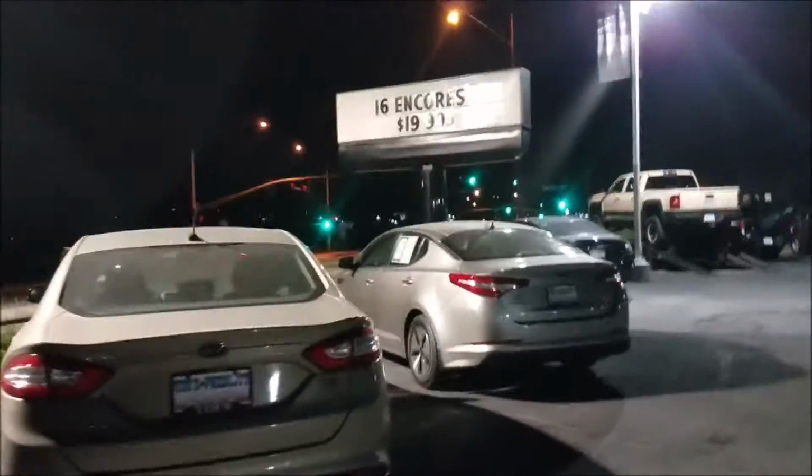3.5. I believe it's the EcoBoost. No, the EcoBoost was only... Yeah, it's not the EcoBoost. The EcoBoost was only the SHO. Fusion. A little bit newer Fusion. Probably... Oh, stickers on the other side.